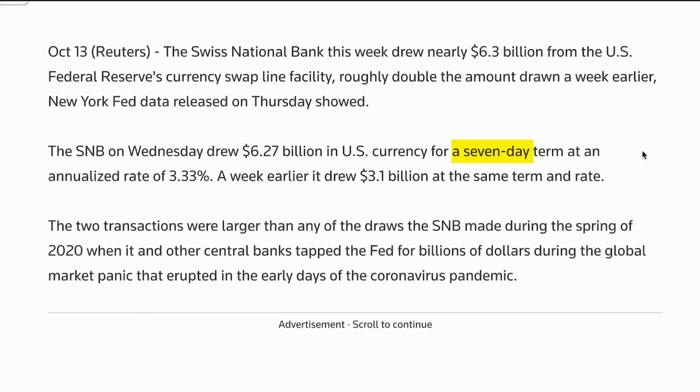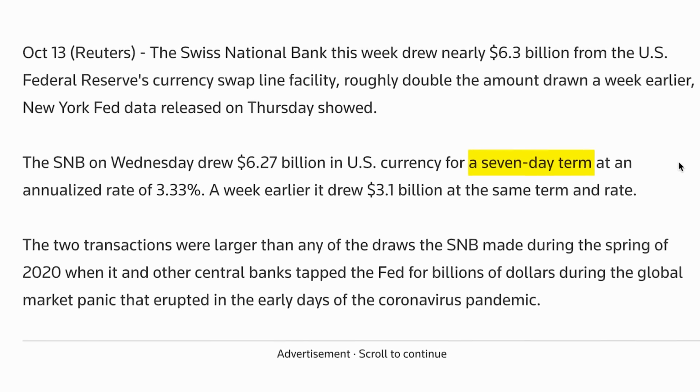Now, you might be adding up $3 billion plus $6 billion and looking at $9 billion. And while that is an aggregate total, we have to keep in mind that these are 7-day terms. So now we have to take a step back, and you're probably thinking, well, what in the world are these swap lines and how can I get my hands on one? And unfortunately, you can't. This is for central banks only.